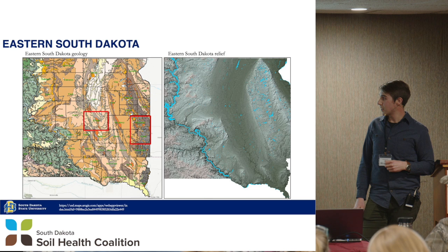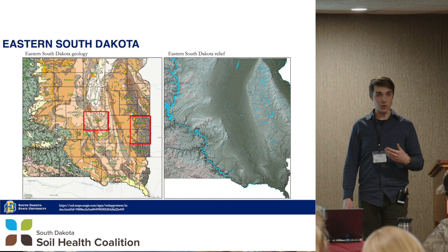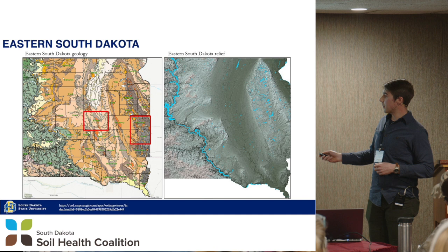So this is eastern South Dakota. These are all the soils and soil parent materials. Eastern South Dakota was glaciated. Where we are now, it was not. But back in the Pleistocene, 10, 15,000 years ago, was the last glacial maximum. This whole area was covered by about a mile, mile and a half thick sheet of ice. And it's pretty hard to think about that.